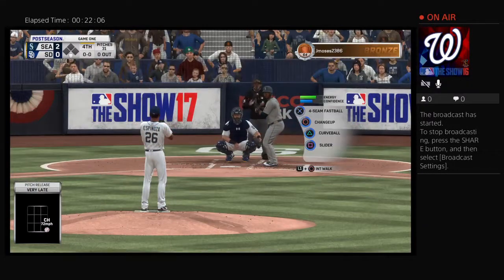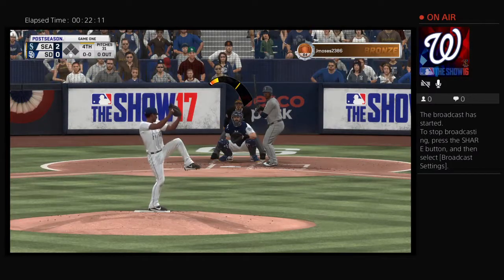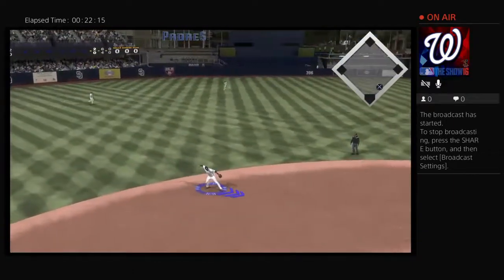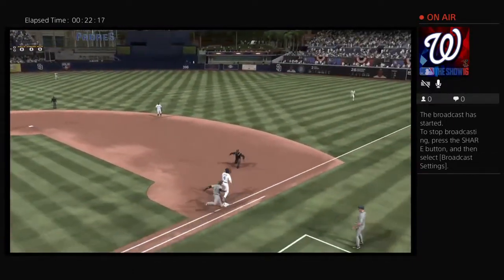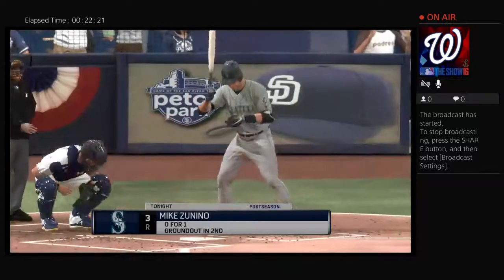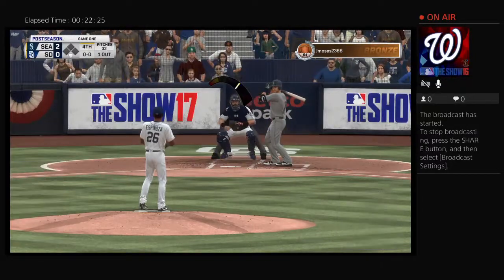Gene Segura standing in. He'll try to get it going here to begin the 4th. Gene Segura. Hit hard on the ground to short. Sardinus is there. Throw to first in time. 1 gone here in the 4th. Here now it's Mike Zunino. Comes into this at bat 0 for 1 in the ball game.